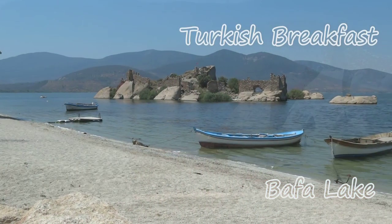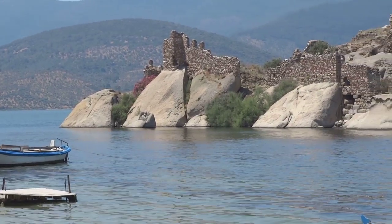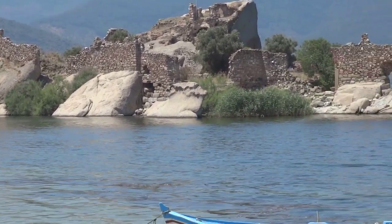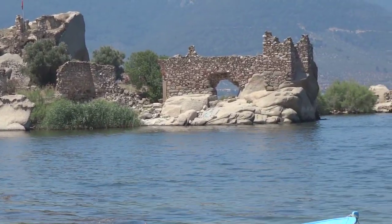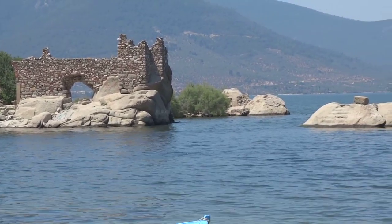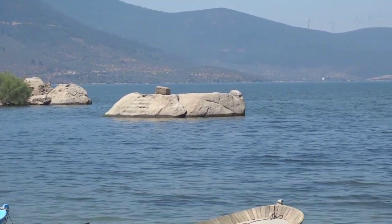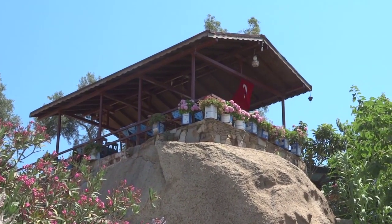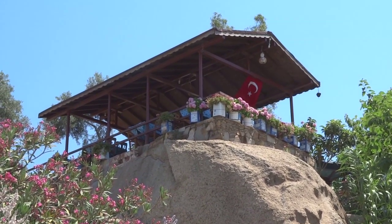So here we are at Bafa Lake, which is a saltwater lake. Used to be attached to the sea, but no longer is. I think it's a few 100,000 years or whatever it was since it actually got separated. This is the monastery. I'm assuming it's derelict now. And we're going to have a Turkish breakfast up in one of the pensions, which is a small bed and breakfast. So we're heading up here. This is a small pension, I think. We're going to have a Turkish breakfast, if they do one.